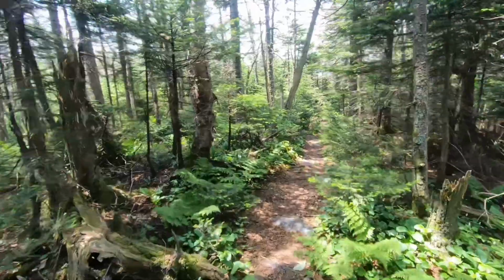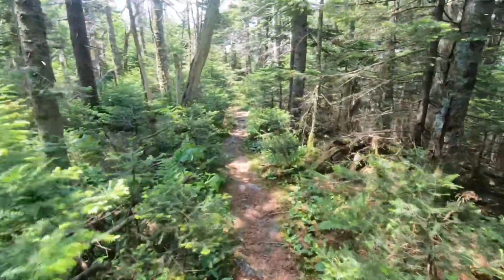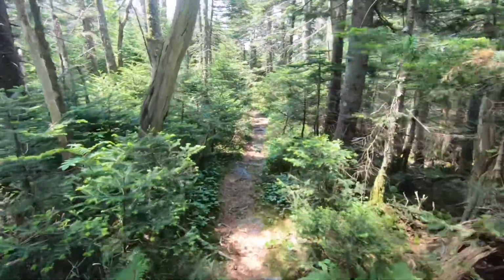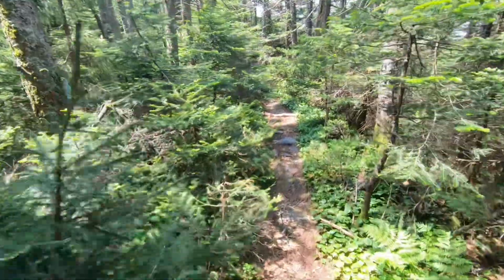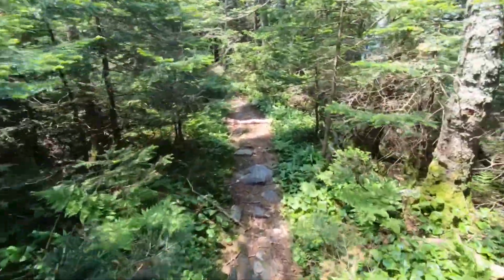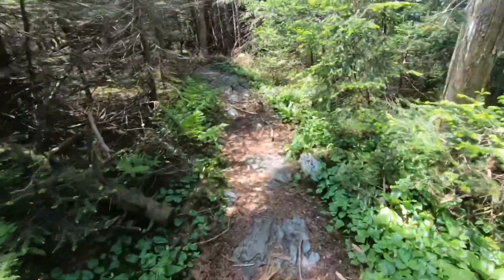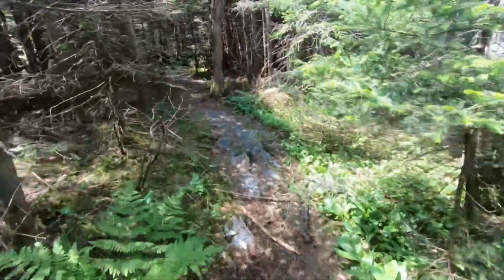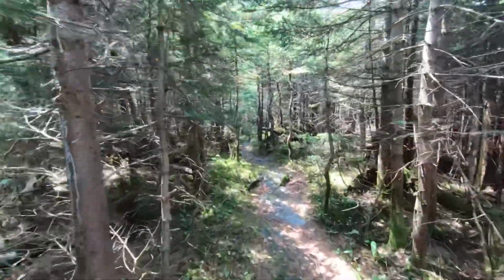Oh, breeze. That's good. I'd say the bugs today are not really mosquitoes. There were some down low at the very beginning of the trail because there was quite a bit of water down there. But it's black flies, but mostly it's these big buzzing flies, which don't seem to be biting, but they're annoying. All right. So this is Wilson.